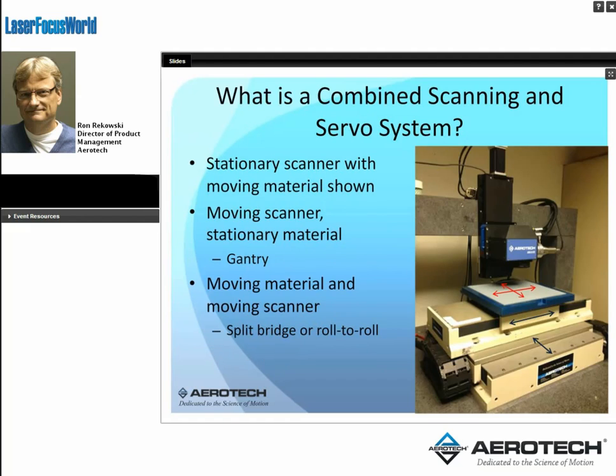The image on the right shows the most common configuration for a combined scanner and servo system. The scanner is mounted to a Z-axis to allow for focal adjustment, while the material to be processed is attached to a moving XY axis. This system, however, is not the only possible configuration. If the material is too large to move or is part of a reel-to-reel process, the scanner can be mounted on an overhead gantry.